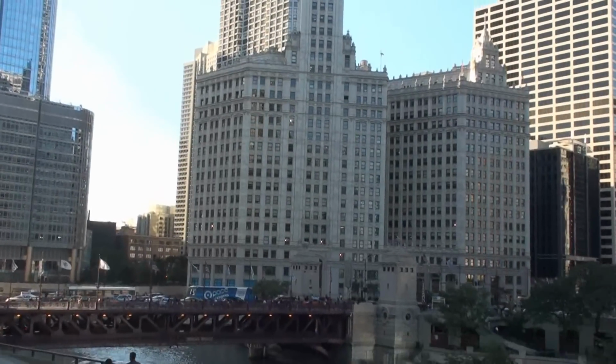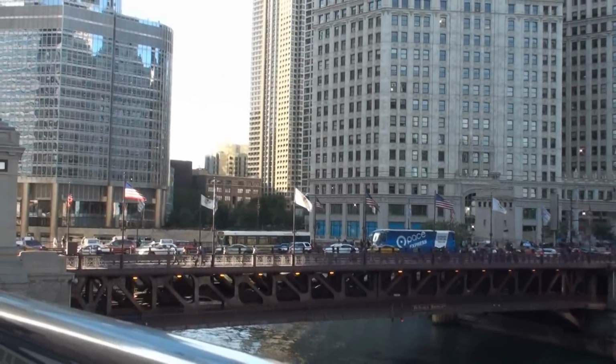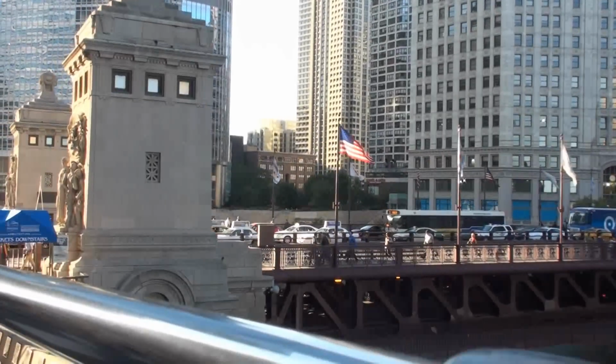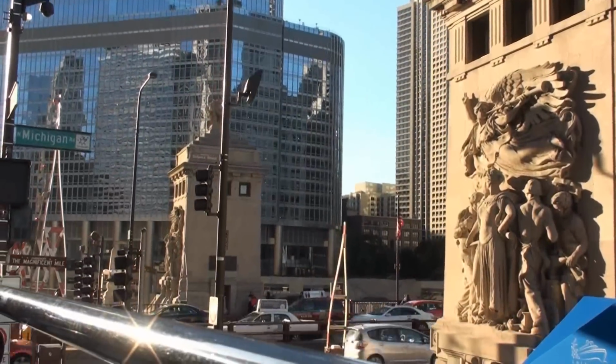Stop number 2 is approaching us. To the right of it is where Fort Dearborn was located in the early 1800s. It was built as a safe haven for U.S. soldiers and their families.